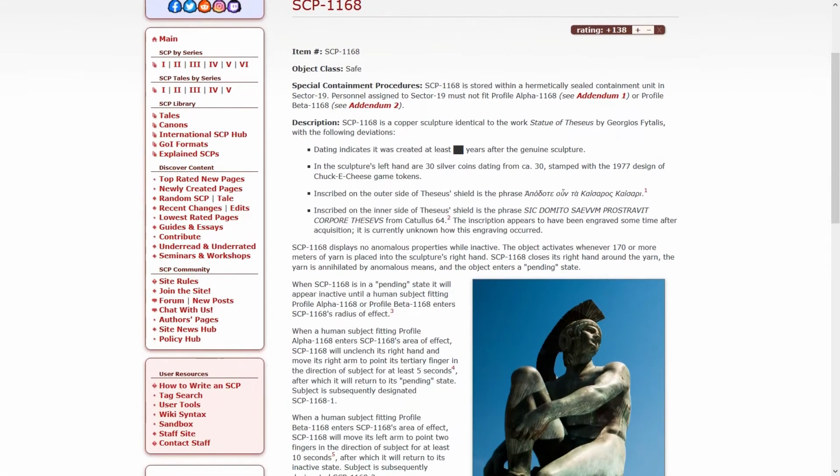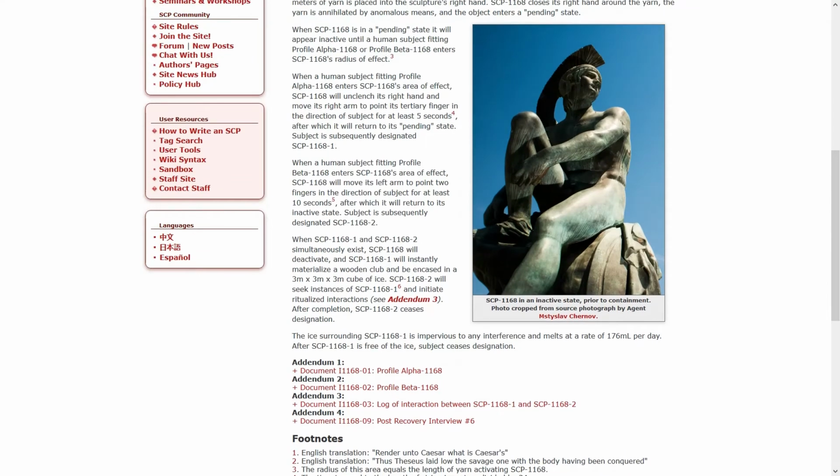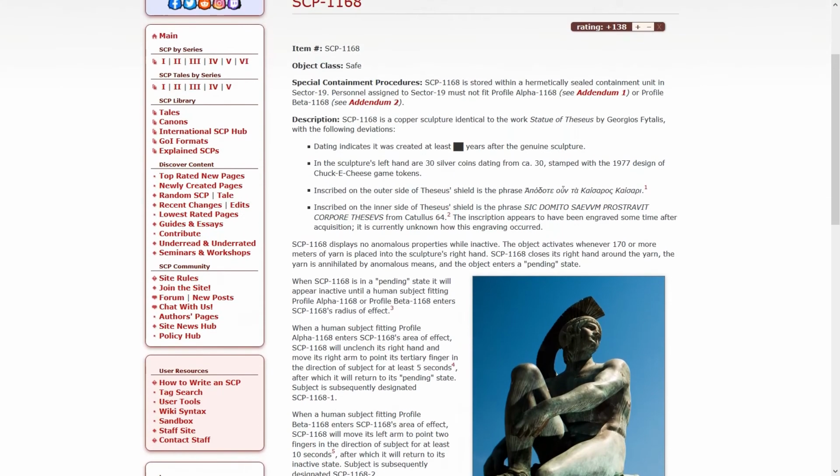It's safe. Special containment procedures. SCP-1168 is stored within a hermetically sealed containment unit in Sector 19. I'm reading it weird because it said it's a parody, but I feel like it's probably much more sinister than that title implies. But personnel assigned to Sector 19 must not fit Profile Alpha 1168C Addendum 1 or Profile Beta 1168C Addendum 2, which apparently are not even in here since they got their own separate links, unless they're just these down here. It looks like it.